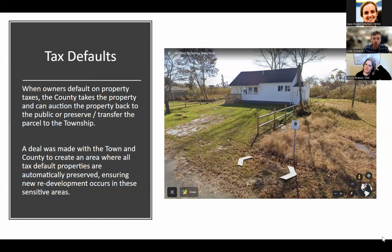So the picture here shows a house, and then there's two properties on either side. So what happened with this was, there were three properties that were owned together. There was a mortgage on the house. The person defaulted on the mortgage. They stopped paying their taxes. The county was able to take the vacant lands back into their system and then gave them to the town. The bank refused to sell the house to the town and sold it to somebody else. So now we have the town has control of land on either side.